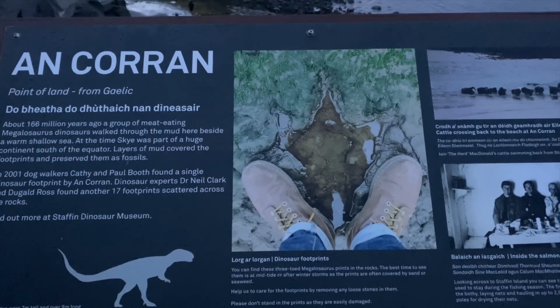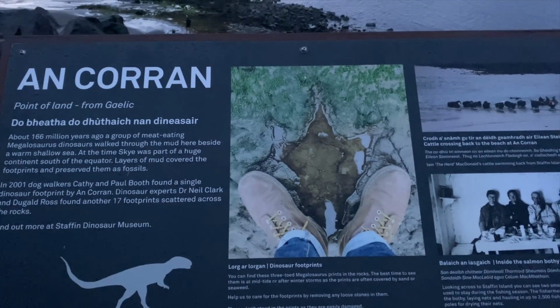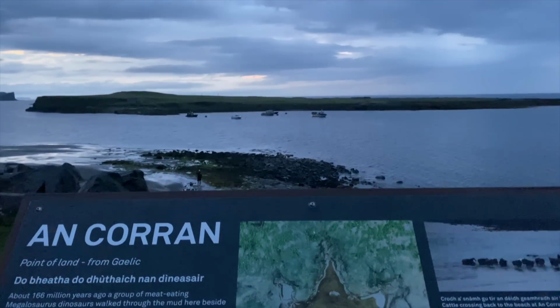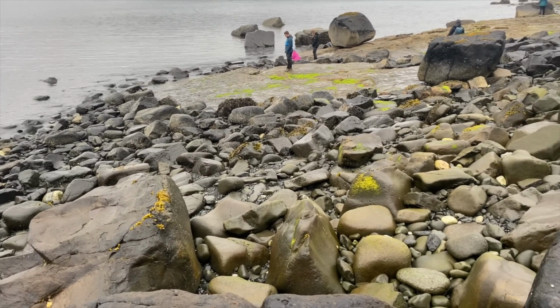About 166 million years ago, a group of meat-eating Megalosaurus dinosaurs walked through the mud here beside a warm, shallow sea. At the time, Skye was part of a huge continent south of the equator. Layers of mud covered the footprints and preserved them as fossils.